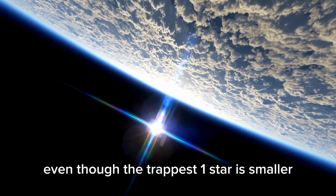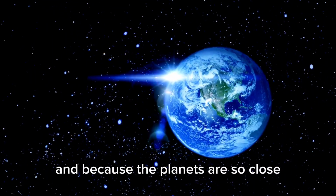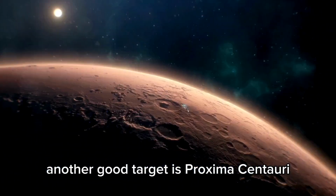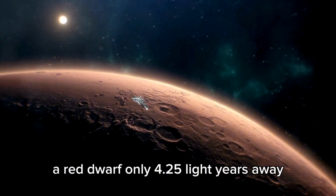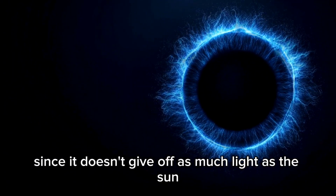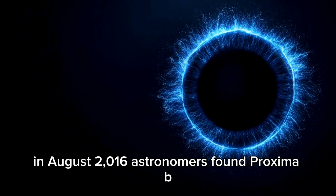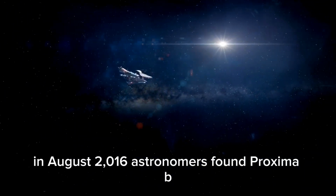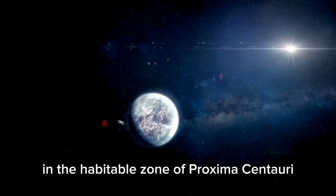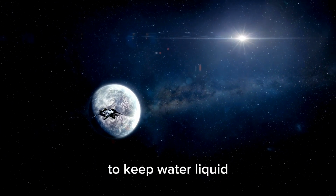Even though the TRAPPIST-1 star is smaller and cooler than our Sun, it gives off similar light, and because the planets are so close, they're the best bet for finding artificial lights outside our solar system. Another good target is Proxima Centauri, a red dwarf only 4.25 light-years away. Since it doesn't give off as much light as the Sun, any planet that could support life would have to orbit super close. In August 2016, astronomers found Proxima b, a rocky planet about 1.3 times the size of Earth, in the habitable zone of Proxima Centauri. This Goldilocks zone has just the right amount of starlight to keep water liquid.